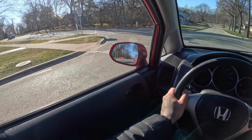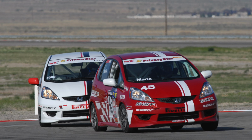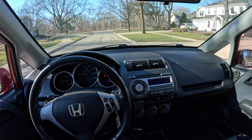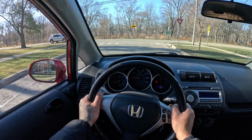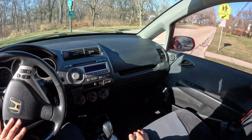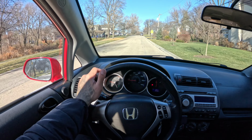It doesn't matter, you can floor this son of a gun going into turns. It just handles really, really well. I've seen so many Honda Fits cruising around here in the Chicagoland area where I'm located, and it seems like everyone who owns a Honda is making the right choice in 2023.